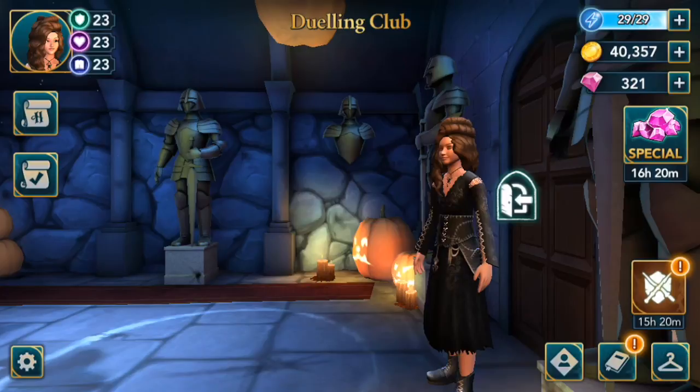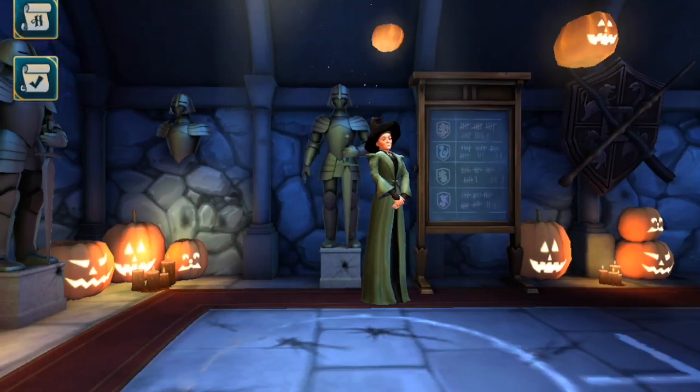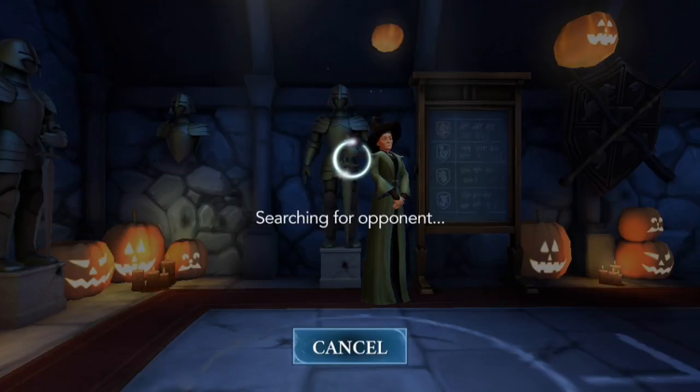All right. Take a breather here. Get my emotions in check, and then Lily can go back into battle. Wow. Okay, so we're at 9 of 20 right now that we can win. If we go to 20, we get 6 books. Now, I'd be happy to get to 12 because then I'll get 3 books. But naturally, I want to be able to do the Malofer's Jinx for sure.